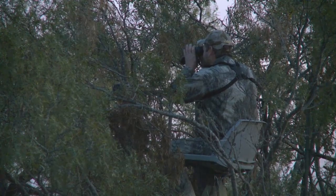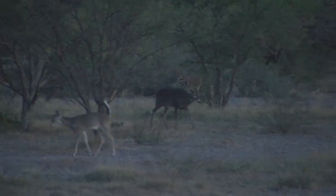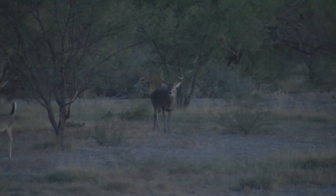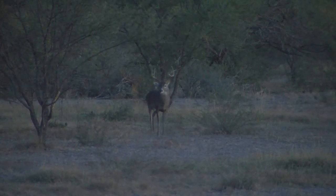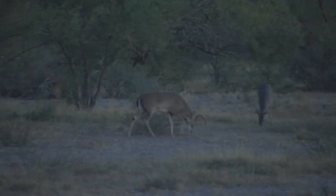I didn't know if it was going to happen or not. Boy, he came out just right there before dark and hung around in the back of those trees, and I didn't think he was going to present himself. He finally made the commitment to go across that opening, and we didn't have a whole lot of time left, but we were able to get a shot off on him.